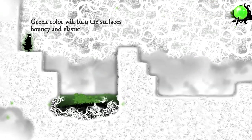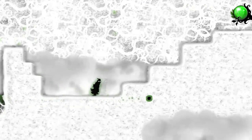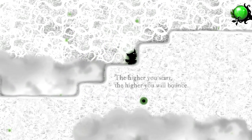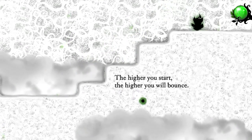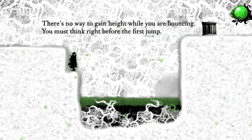Oddly enough, that seemed like the most interesting of them. But I still don't even know what's to come. So, I mean, we've got ice, we've got bounce, and then I don't know what comes after that. The higher you will bounce. Now, it's strange that we're doing like 2 tutorials, right? Because we just sort of did one a minute ago.